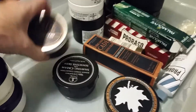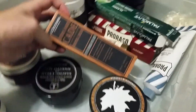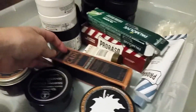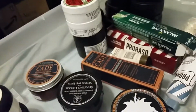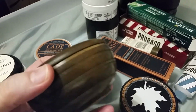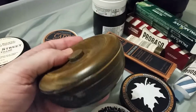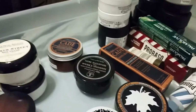Oh, this is the Cade Rich right here, and that's what got discontinued. And then this is the normal Cade shaving cream. And then I also have this tub here of the hard soap for the Cade, which didn't really impress me very much when I used it within the last couple months.